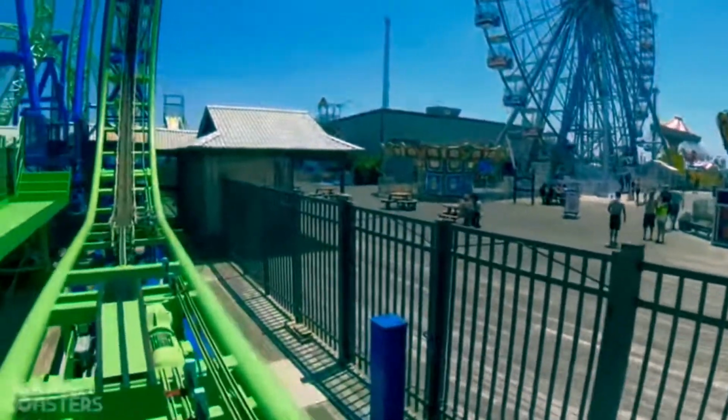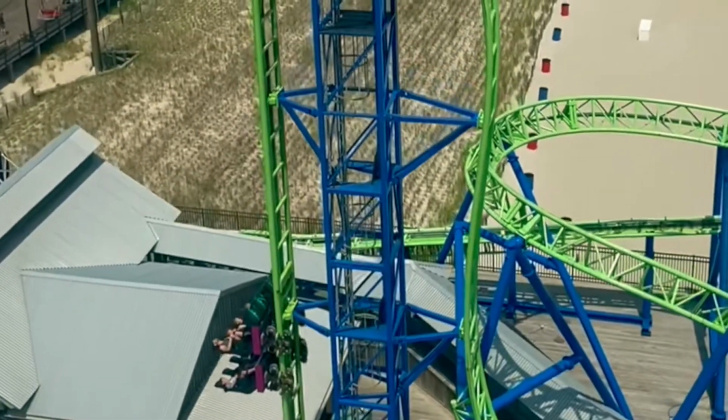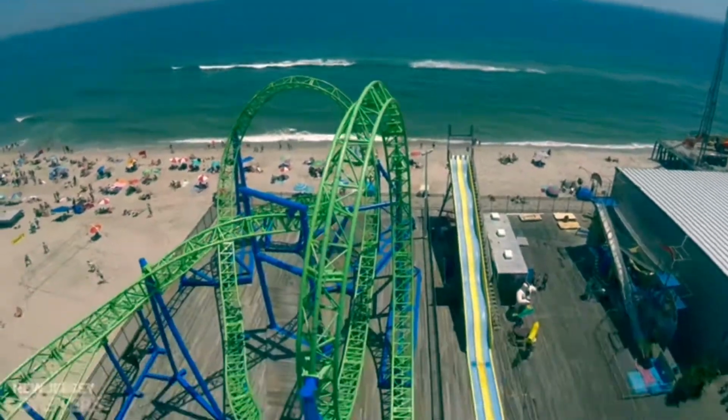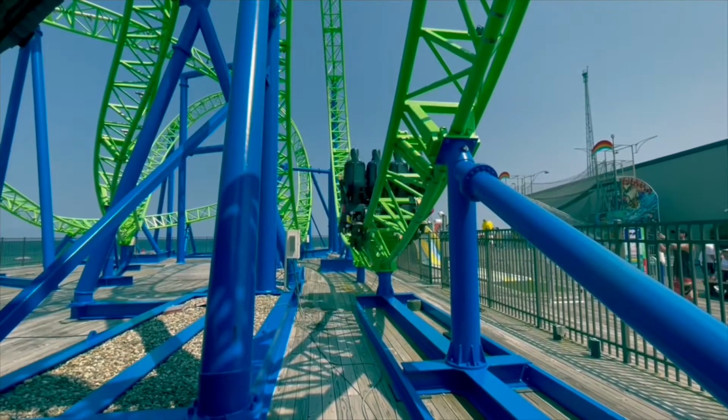You're then going to take a left-hand turn out of the station and start to climb up the vertical lift hill. It's a great lift hill, but it was a bit hard to see because the sun was shining in my eyes the whole time. When you crest over the top, you're going to get a nice view of the ocean, and then before you know it, you'll be going down into the 72-foot tall drop.